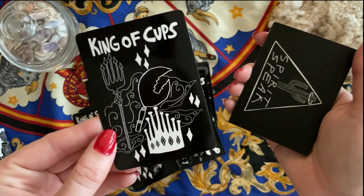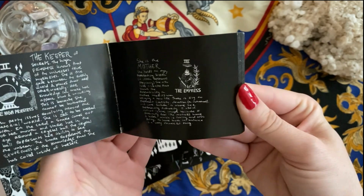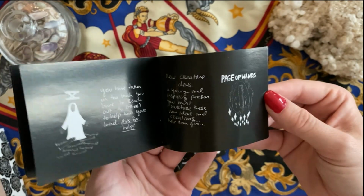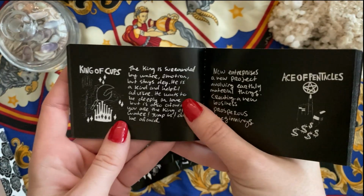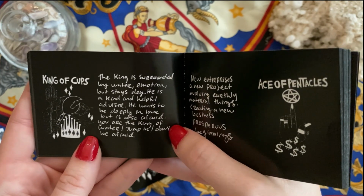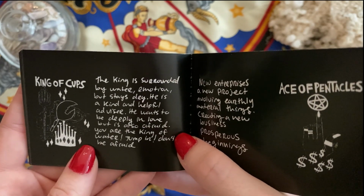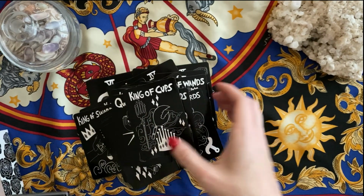Oh, King of Cups, and I just watched Little Mermaid. Love it. And it does come with this little book, and I love that it's black with white writing too, and handwritten. So cool. I like that element. Let's see what the King of Cups says. The king is surrounded by water, emotion, but he stays dry. He is a kind and helpful advisor. It's hard to read. He wants to be deeply in love, but is also afraid. You are the king of water. Jump in. Don't be afraid. Cool. Yeah, I like this.